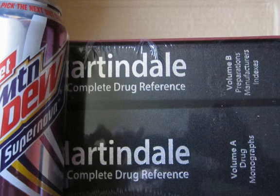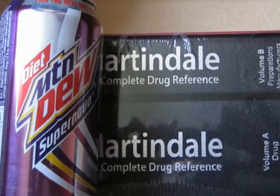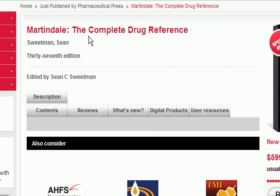That's my preferred plural of index. The two books together are roughly the size of a soda can, so it's quite a thick set of work. And I went on to their website, and you can just barely see that it's $599. Trust me that the on sale price of this book is $600, and the regular retail price is $775.